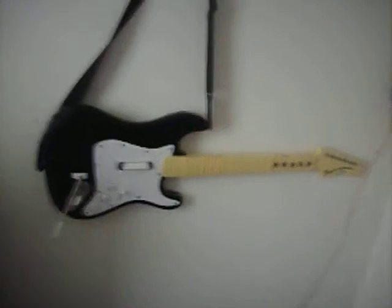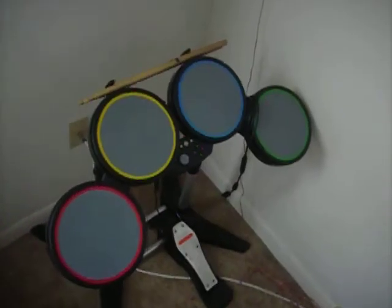Rock Band 2 drum set for the PS3. Rock Band 1 guitar PS3. Rock Band 2 guitar PS3. Drums for the 360 with the nice bass pedal. Guitar Hero World Tour poster. Some stickers on the wall. Xbox sticker. Speakers. I don't know if you can see.